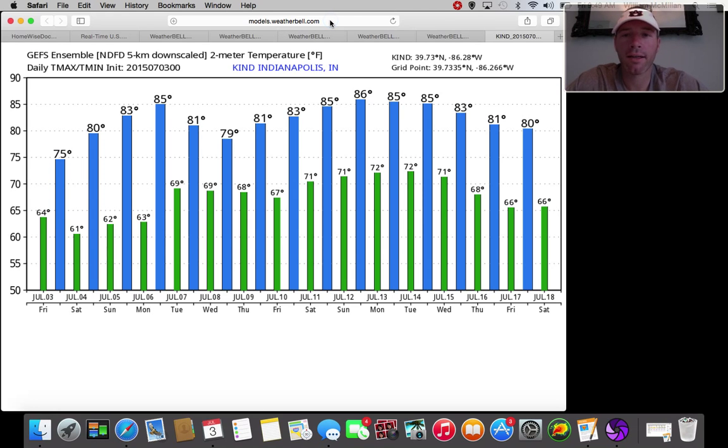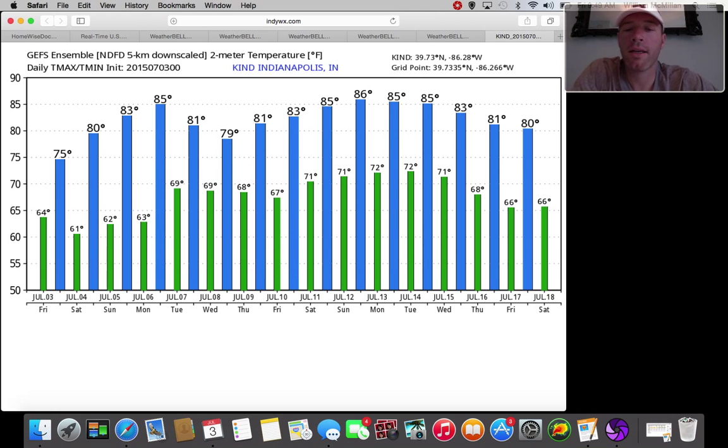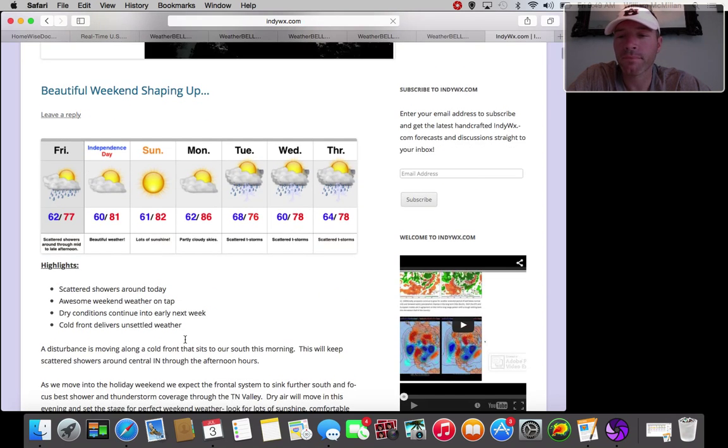Closing things out, guys, really fast, we'll take a look at your latest 7-day forecast from IndyWX.com. And again, as we load this up, it's going to highlight the very pleasant weather conditions Saturday, Sunday, Monday. Lots of sunshine, very pleasant temperatures and humidity levels, and then scattered showers and thunderstorms, some of which may include locally heavy rain as we go into the early to middle part of next week.